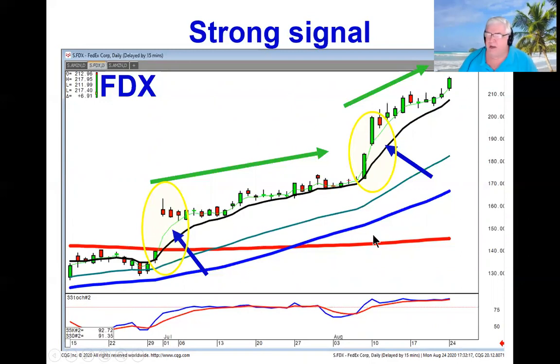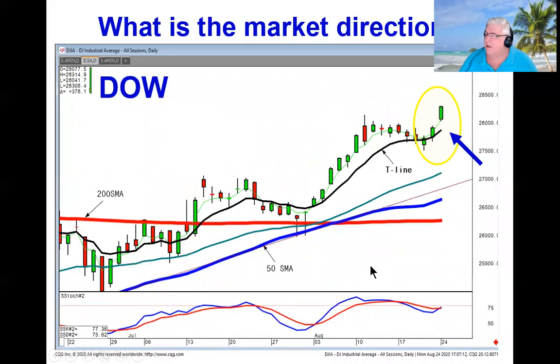The probabilities of being not only in the right trade at the right time is dramatically increased using candlestick signals, but also the magnitude of the price move is greatly enhanced. So as long as the Dow keeps moving in a J-hook type pattern, pretty much tells us we've got a strong move yet to the upside.